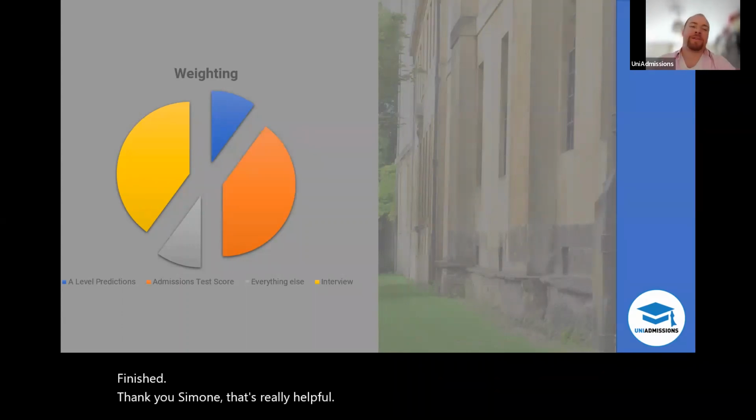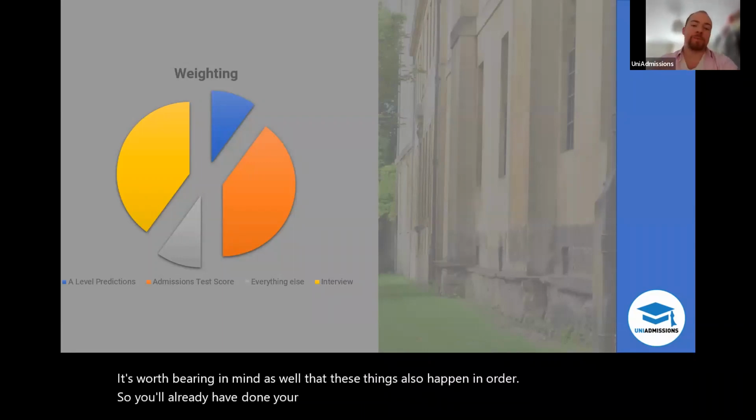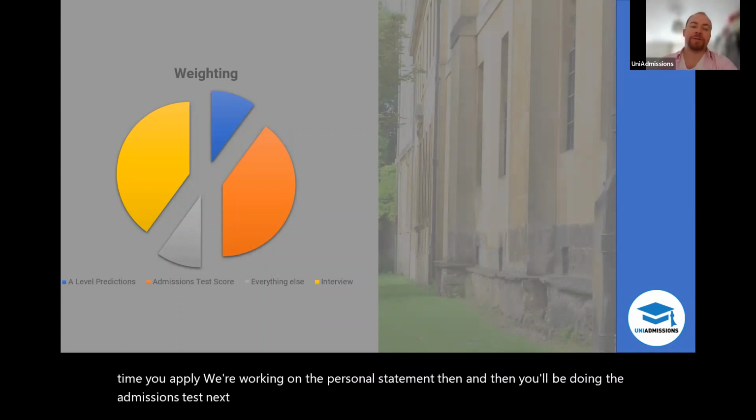It's worth bearing in mind as well that these things also happen in order. So you'll already have done your GCSEs. You'll probably have got your A-level predictions by the time you apply. You'll be working on the personal statement then, and then you'll be doing the admissions test next. And that really is the part that secures whether or not you get to the interview stage.